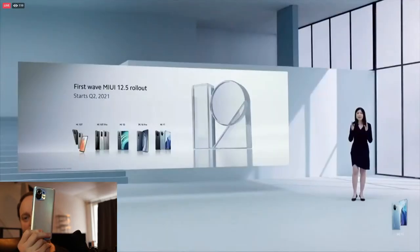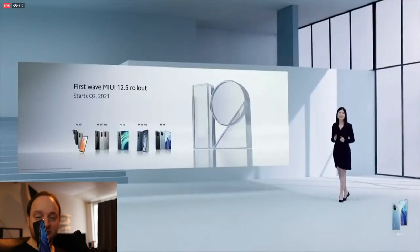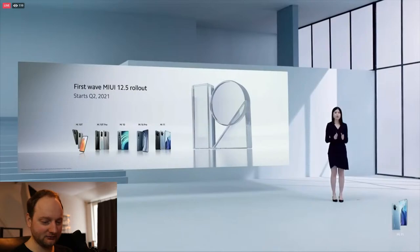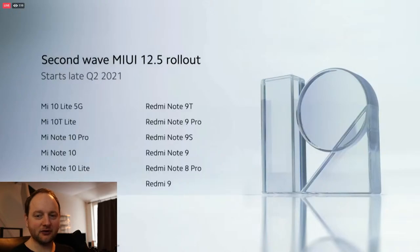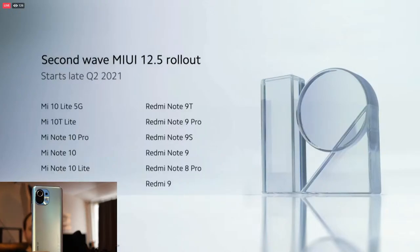The option is yours. And most importantly, for our first release schedule, Mi 11, of course, will be included in the first batch of devices to receive the update. The first wave of MIUI 12.5 rollout will start in Q2 of 2021. And for our second wave, we'll be pushing updates to more than 11 different Xiaomi devices. The release schedule for other devices will be gradually published on our MIUI website, so make sure you stay tuned.